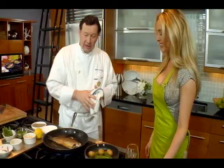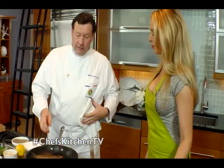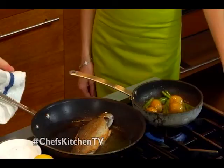I leave the skin on because the skin protects the meat. Some people like to eat the skin, some people don't. That's their problem. There are just as many nutrients in the skin as in the fish. In France, it's typical to eat the skin. We eat the skin. I don't know, I was raised like that.